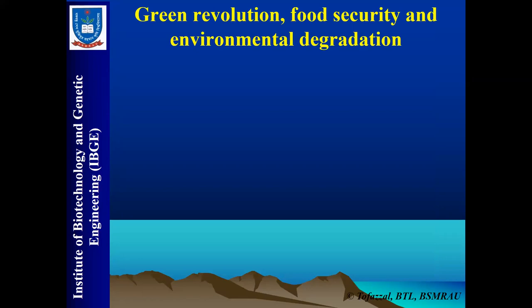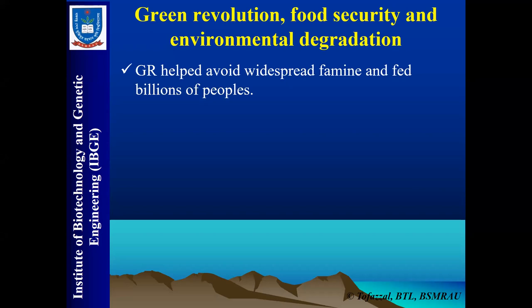You know the Green Revolution, as I mentioned. Do you know who led the Green Revolution? Professor Dr. Norman Borlaug. He started the journey in Mexico in 1943, and he developed high-yielding and disease-resistant wheat varieties. After that, the Green Revolution evolved very fast, and it helped us ensure food security, but it caused environmental degradation. The Green Revolution helped us avoid widespread famine. Before the Green Revolution, famine and manga happened everywhere in Bangladesh, and many people died of starvation. But the Green Revolution sent famine and manga to the museum and fed billions of people on the earth.